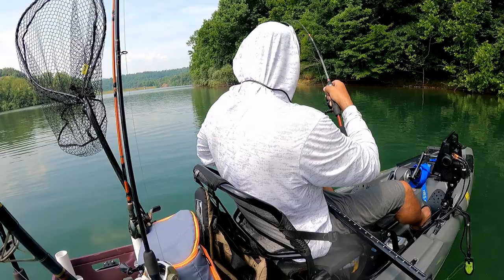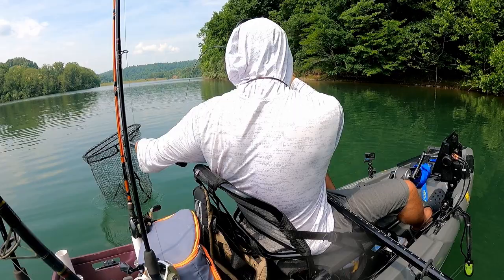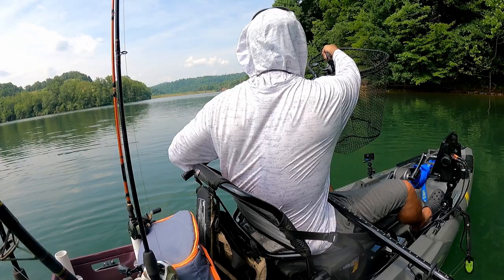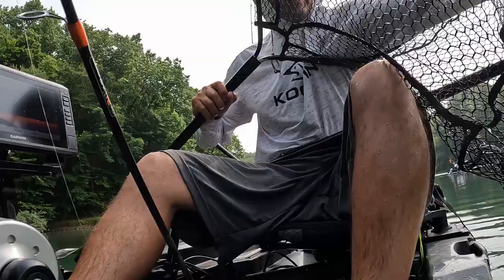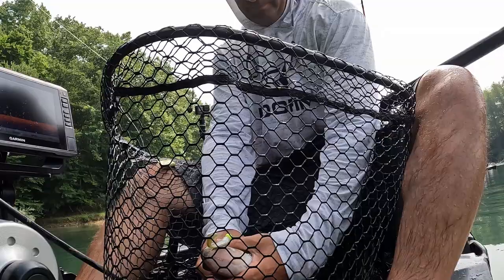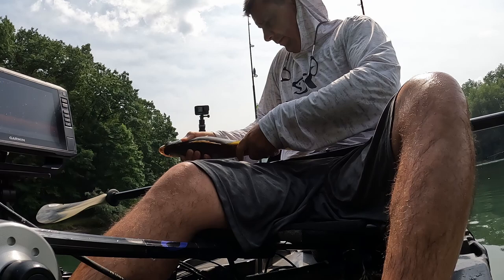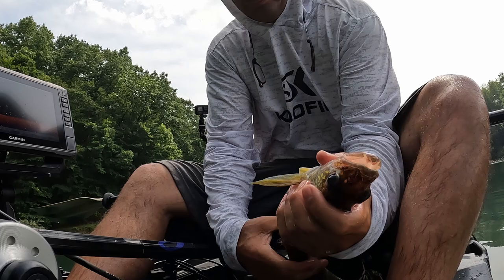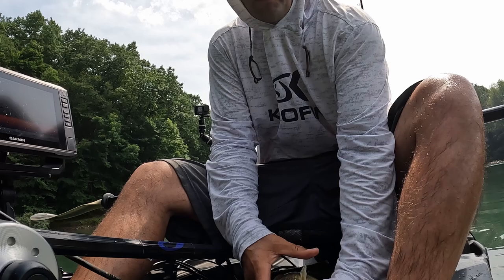I got something decent on here. Nice walleye. It's my first decent fish on Stonecoal Lake. Good walleye. It's about 18. Yeah. 18-inch walleye on Stonecoal. Right where Bernie was seeing them.